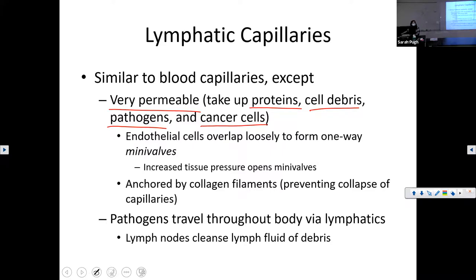So one of the things that we find within the lymphatic capillaries is that they have, so we remember when we talked about the heart, we talked a lot about these valves in the heart, these one-way valves. There are these one-way valves in the lymphatic capillaries, but they're teeny, teeny, tiny. And they're going to open when the pressure that's in that tissue gets really high, and it's going to allow that fluid to come into the lymphatic vessel.